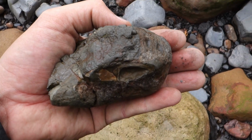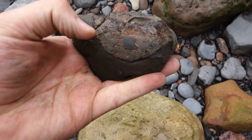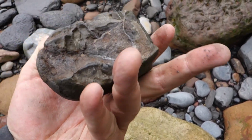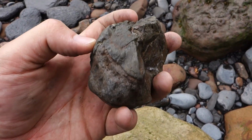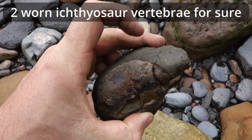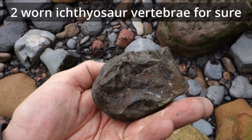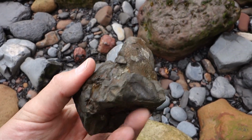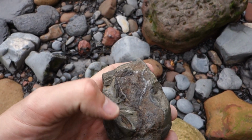Picked up a bit thinking, oh, that looks a bit like bone, and yeah, one big bit there and another bit there. Possibly a couple of pretty worn verts and maybe some paddle digits looking at them. But being the first ichthyosaur bones I've found in a while, so that's quite nice. Now I might have a look to see if I can find the rest of this nodule.